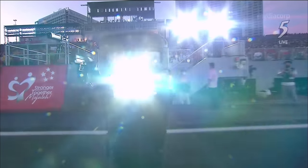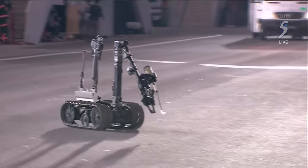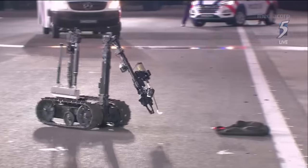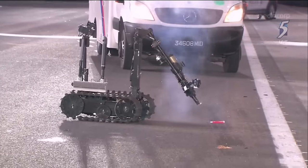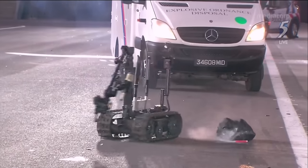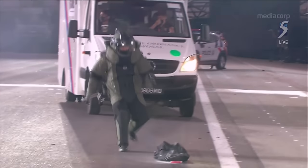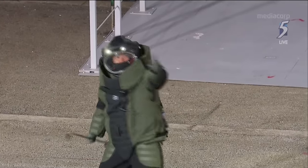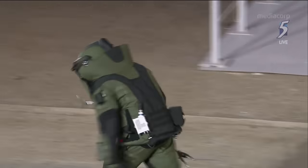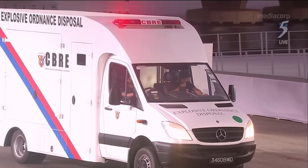Making its way into the promenade is the remotely operated vehicle, or ROV, used by our Army's Explosive Ordnance Disposal Unit. Watch as the robot investigates and neutralizes the suspicious package. Operator has given the all clear sign. The coast is clear. Please give the Singapore Police Force and the Singapore Army a big round of applause.